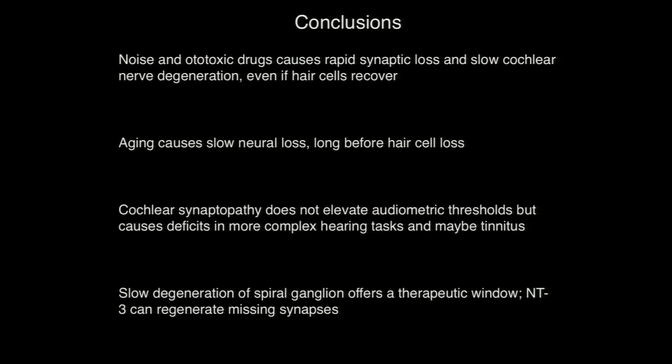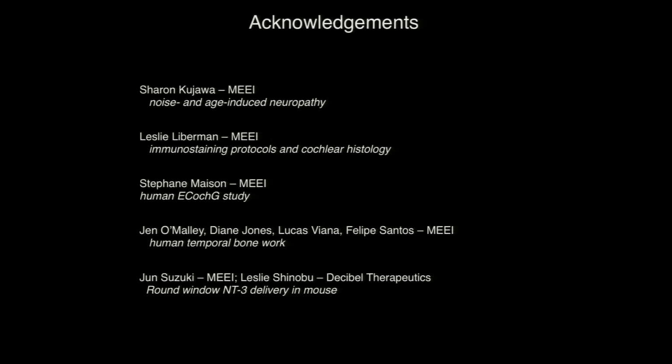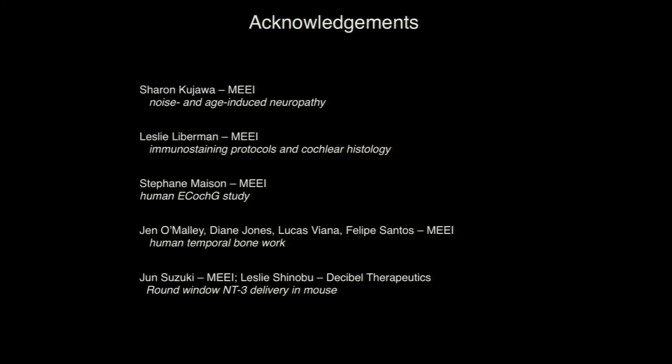So finally, let me just acknowledge all of my many collaborators over the years that have been super important for this work. I talked a lot about Sharon. Sharon is my co-discoverer of hidden hearing loss. It was her interest in interactions between noise and aging that caused us to do the experiments in the first place, and we've been working together on it ever since.